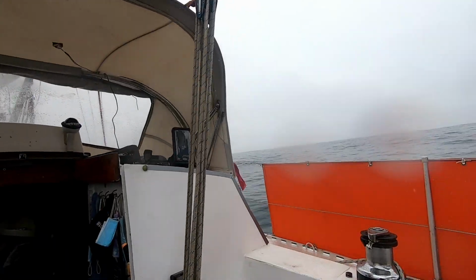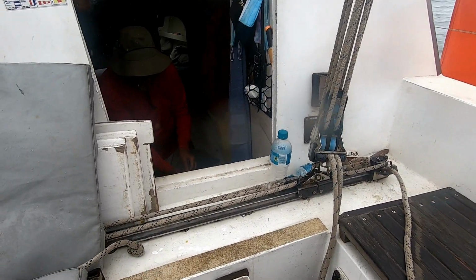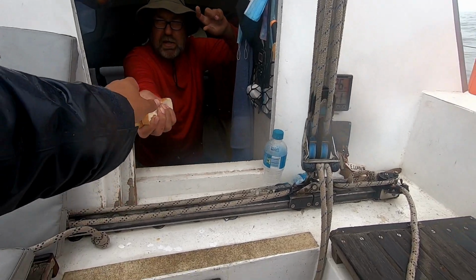Wind's died. We got the motor running again. I'm steering with my knee. And as far as food goes on the boat, this is the easiest and some of the cheapest.